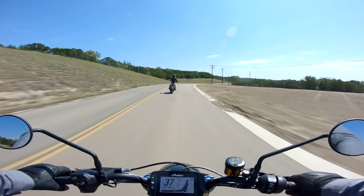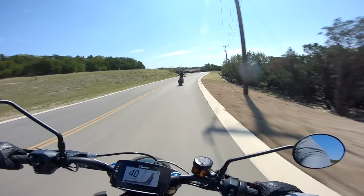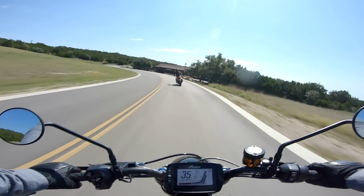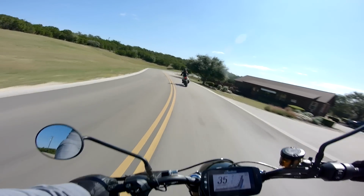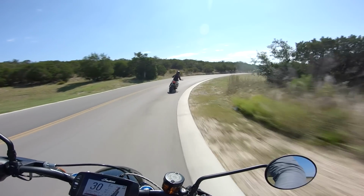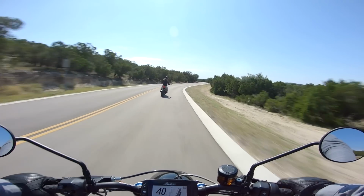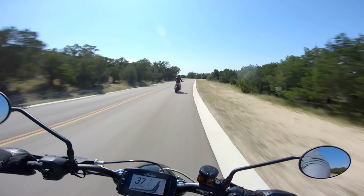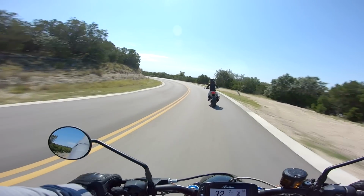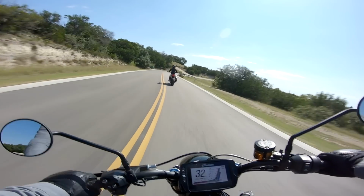Whoa, which you would expect with that Ohlins setup on there. It handles really, really well. It handles as well as any other top shelf naked bike that I've ever ridden. I was about to say, is there something that you can compare it to? If I were out there comparing bikes, it would compare favorably to the Super Duke that we rode. It handles better than that Super Duke.